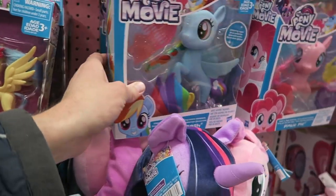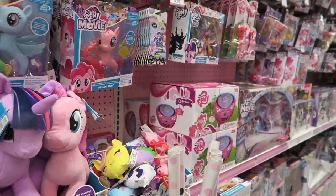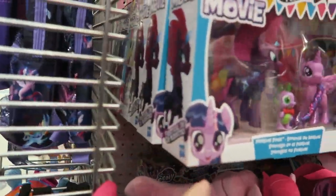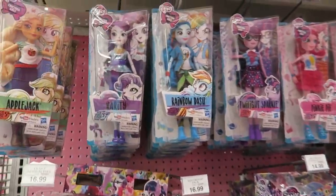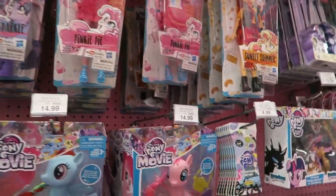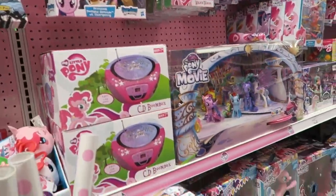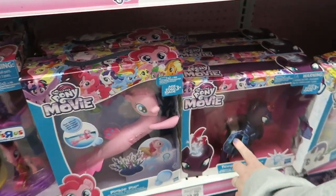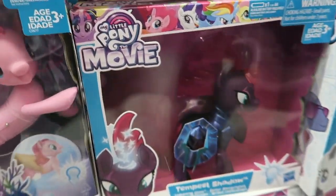So we have some sea ponies here. It looks like they freshened it up down here for the first time in a long time. We got all the reboot Equestria Girls in stock now. There is still a Twilight-tastic coming, guys. Oh, look at this light up. Oh, Tempest Shadow. Oh, that's awesome!